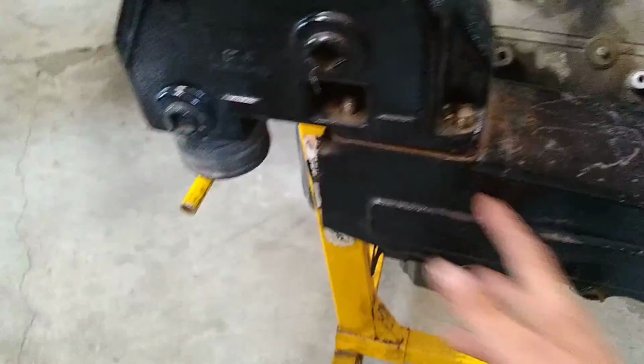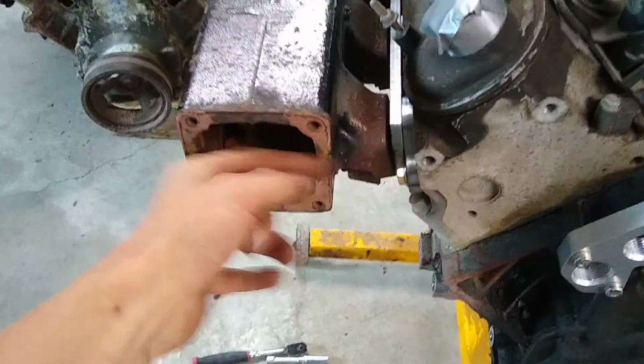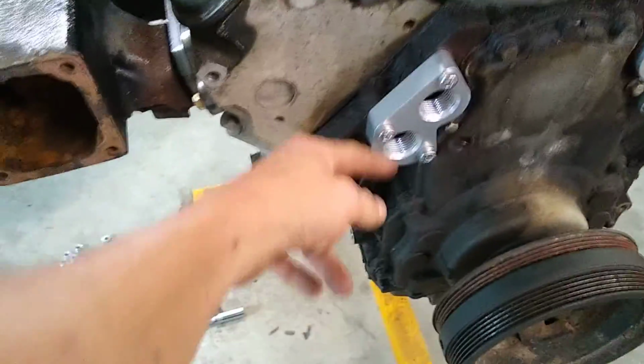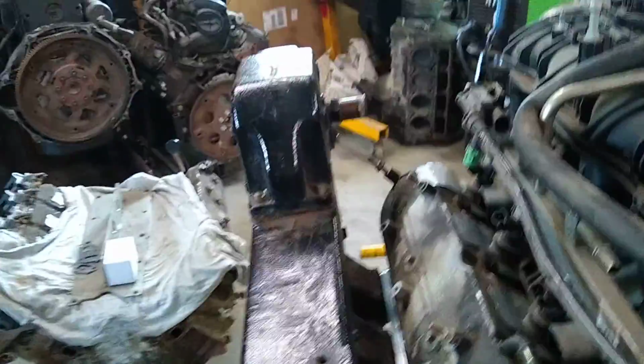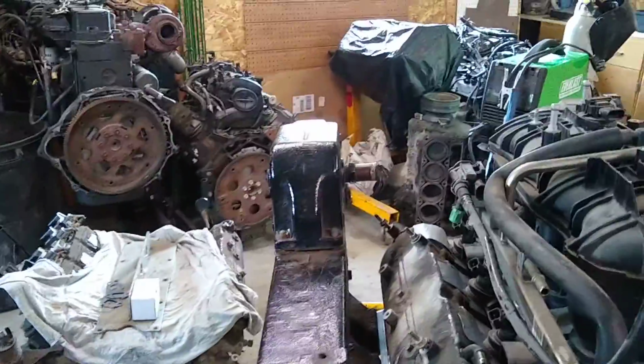So it'll fill this whole thing, and then it'll enter the engine, and then the caps have their own fitting on them, so it'll just be a simple hose running on both sides, and the other ones maybe we'll just run them right up over top back to the riser. So it should be easy enough.